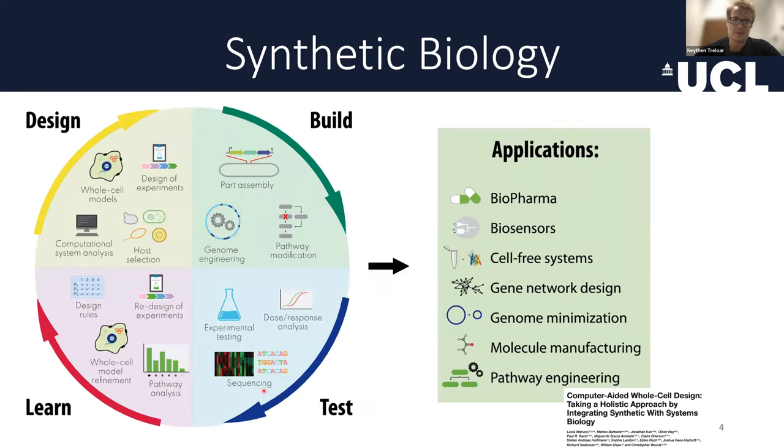What we attempt to do in synthetic biology is to design and build biological systems. So often we talk about this design, build, test, learn cycle. We will design something, we will build it. Due to the inherent complexity of biology, it will probably not work exactly how you wanted it to. So we'll test it, find out what works and what doesn't. We'll learn from that, and then we'll go back to the drawing board a bit, and we'll iterate through this process.